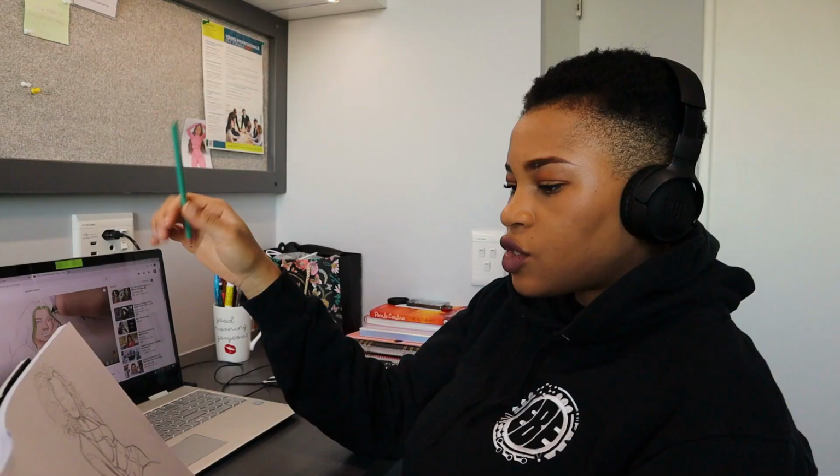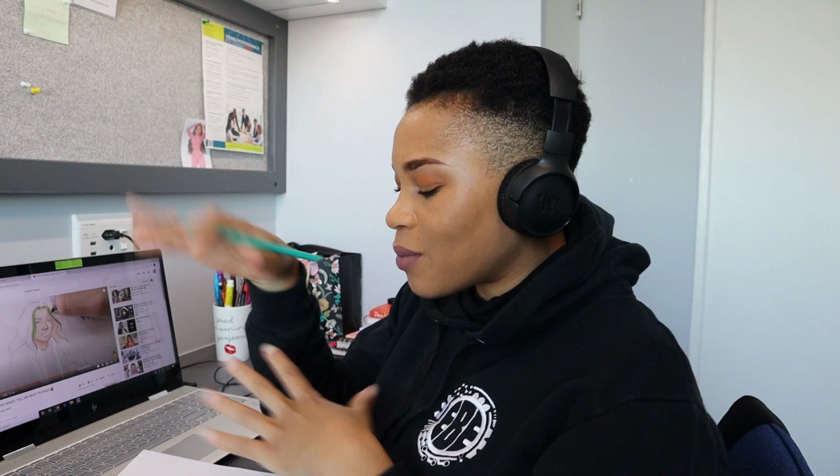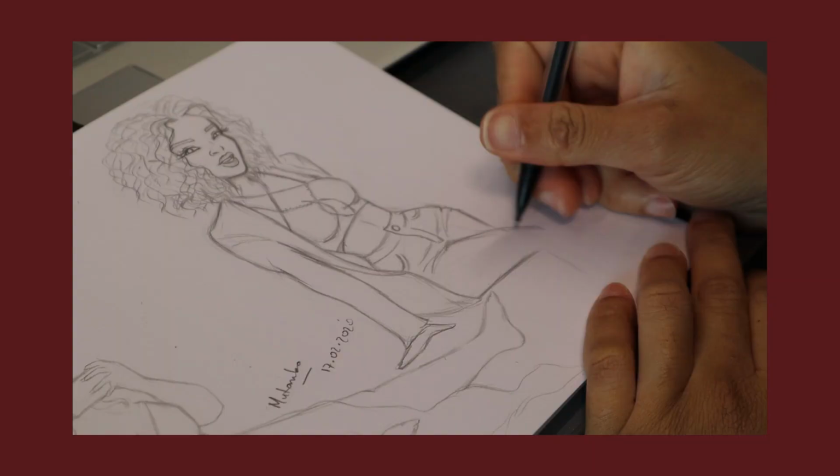So this is what I've sketched so far. So I'm just going to adjust the face and then I'm going to take a picture of it, transfer it to my laptop, and then we are going to begin the second phase of my art creating process.